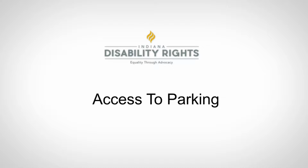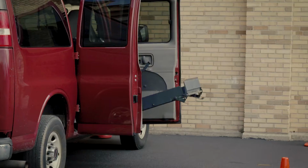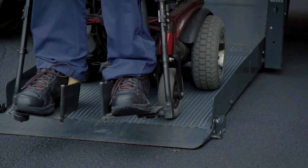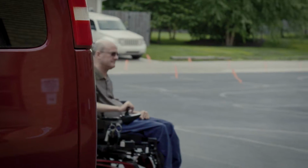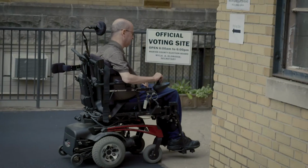For voters arriving at the polls by vehicle, your polling location should have clearly marked and accessible parking for people with disabilities. Accessible parking spaces must be close to accessible entrances. Routes from parking to accessible entrances must be clear and have curb cuts to access sidewalks. If the accessible route uses parking lot surface, there should be a marked crosswalk.